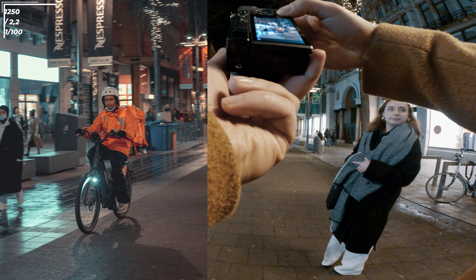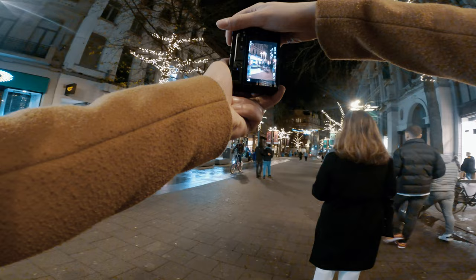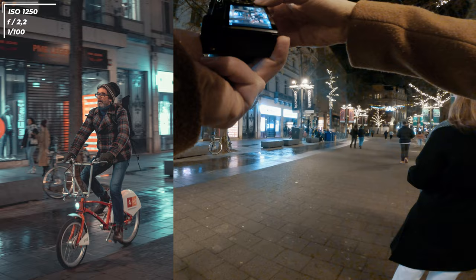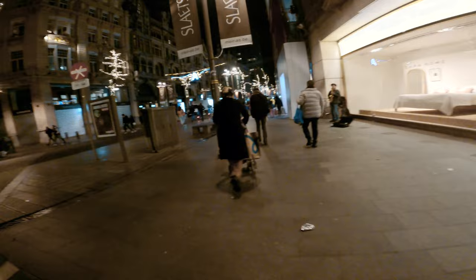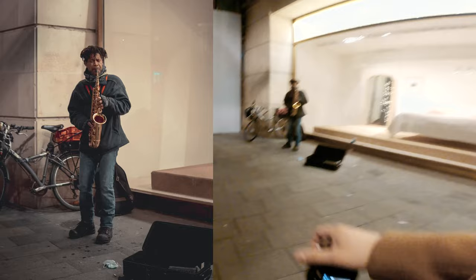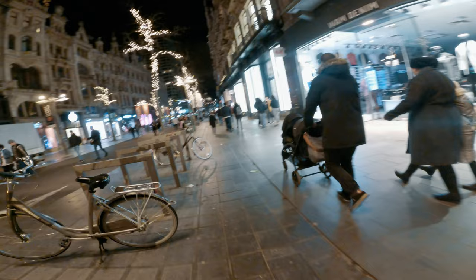Okay, that was a cool picture, but let's try to take a panning shot. Come on. Yes, sir. I think I got it. Do you hear this beautiful music? Oh, that's so cool. Of course. My favorite artist. Beautiful, amazing.